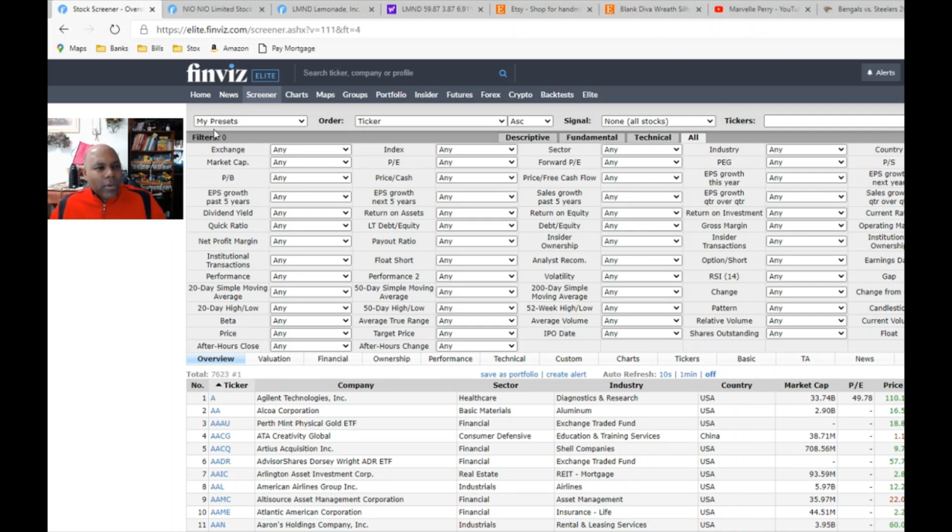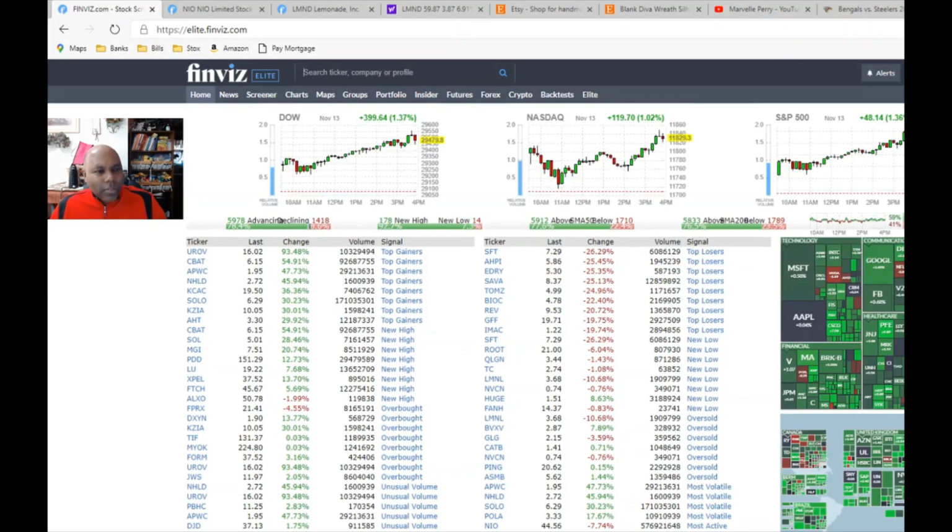So right now we are on the home page of my favorite, and I do mean favorite, website that goes by the name of finviz.com. This is where the stock screen will be made. And once again, it's a simple stock screen that will enable you to find those low price stocks that are going up and could possibly go even higher.